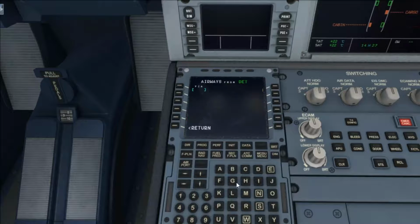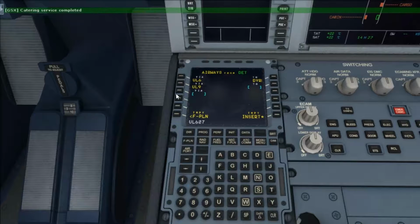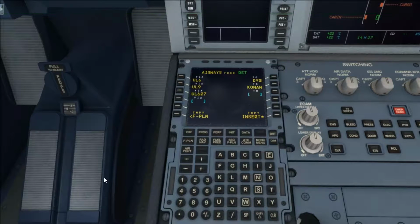Now today's flight plan is Delta to UL6 to Dover, to UL9. After UL9, off to UL607. We'll just let that sort itself out. Now we request boarding to start. Then UM150.